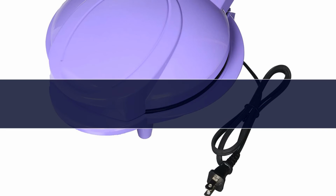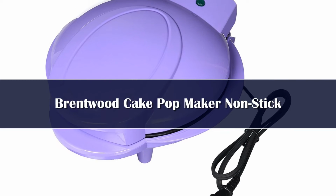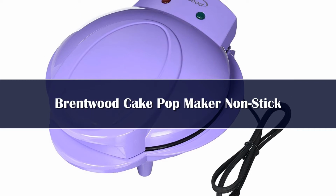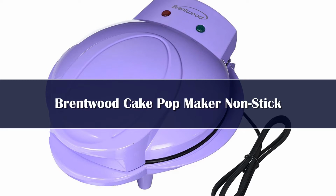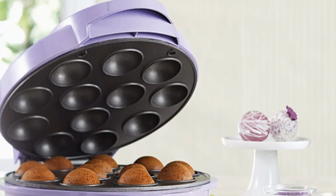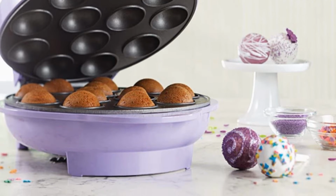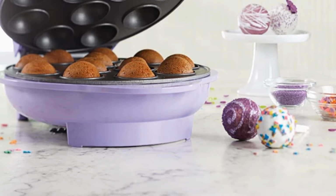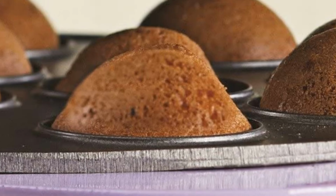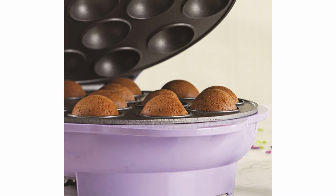Number 4. Are you aware that some cake pop makers can be used for baking other things apart from cake pops? This brand from Brentwood is one of those versatile cake pop makers which you can use to make delicacies like cake pops, cinnamon buns, donut holes, etc. So if you pick this brand, you are getting more than just a cake pop maker. It will enable you to make 12 pieces of different delicacy each time you put it in the oven.